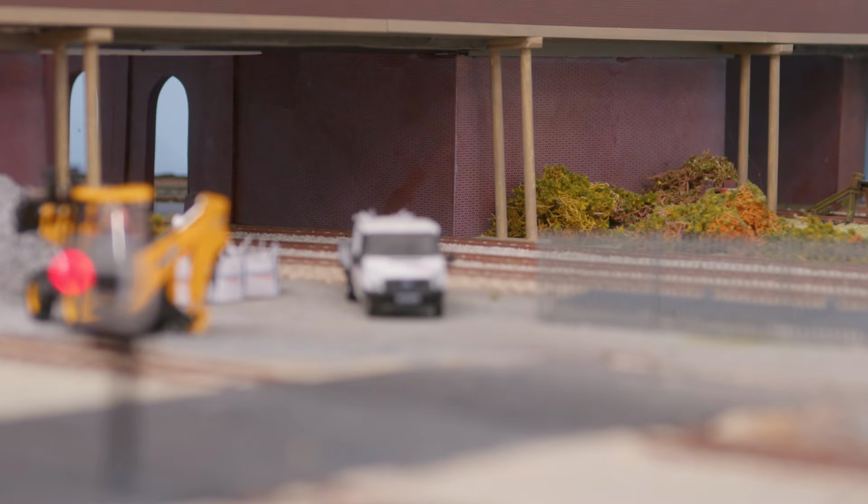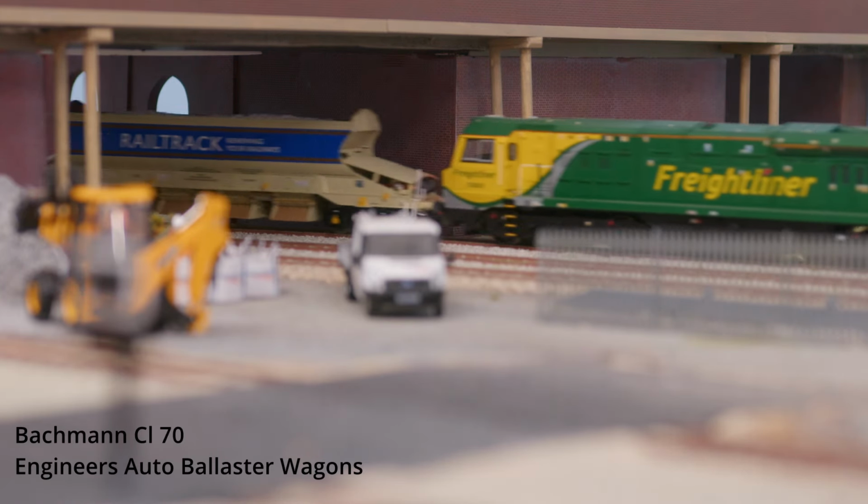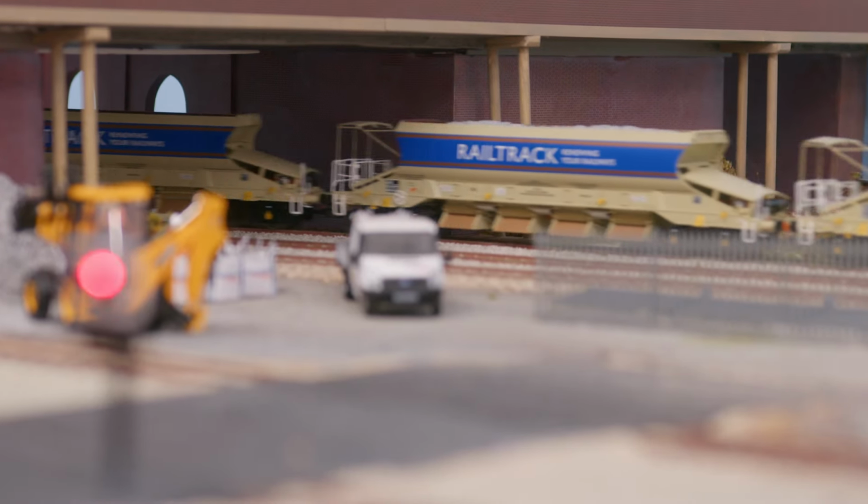Bachmann Class 70 with an engineer's train of auto ballasters. I really must debrand these and slap some Network Rail stickers on them. Yeah, it's one of those jobs I've got to get round to.